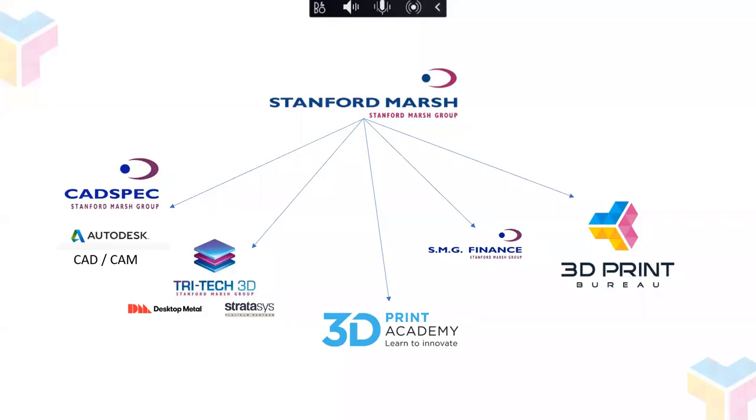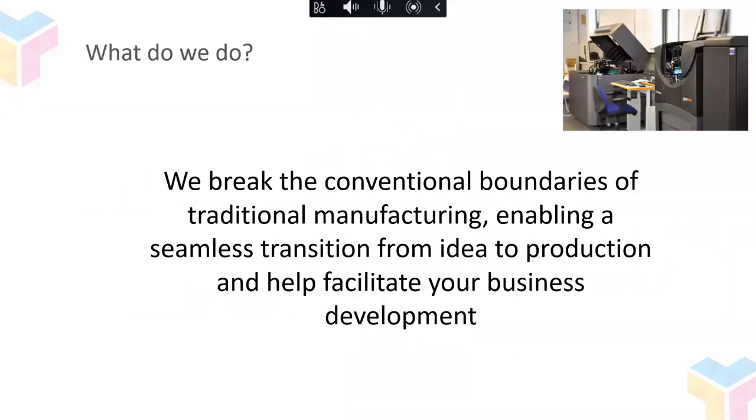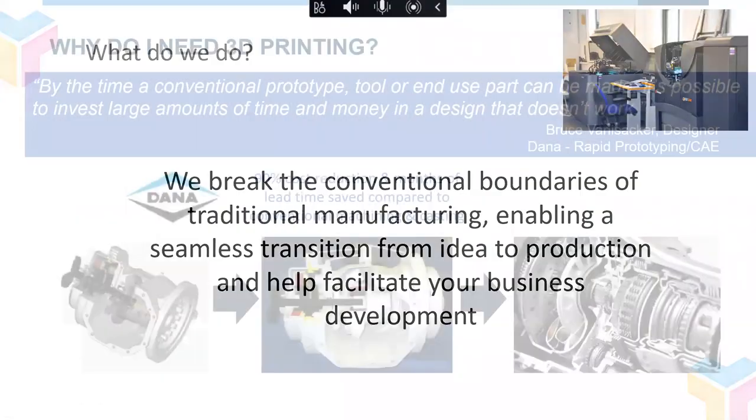CAD, CAM, and 3D printing. So what we do, again, you can just read there, what we try and do is to offer a wide-ranging seamless transition from people that want to start looking at initial CAD right the way through to CAM, right through to 3D printing and things like that. So it's to try and give you a one-stop shop when it comes to this sort of technology.